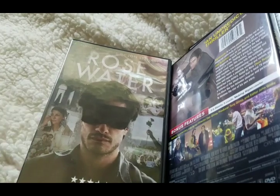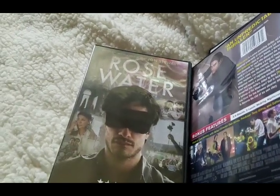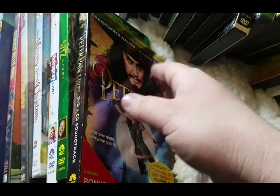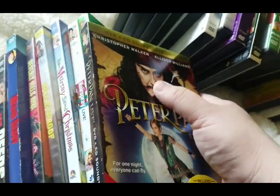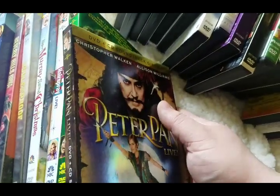I'm looking forward to his new one, Irresistible, which should be coming to streaming within the next couple of weeks. Really looking forward to checking that out. This one I highly recommend checking out. Peter Pan Live. I bought this specifically because I really like Allison Williams as a singer and an actress, and it's got Christopher Walken in it. That's the only other reason you should probably watch this, just to see Christopher Walken's performance in this.